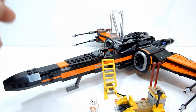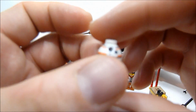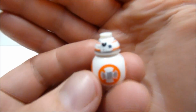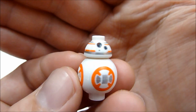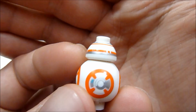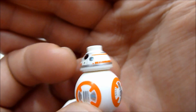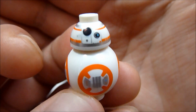And last but certainly not least, BB-8. Come on, stand up here. BB-8, the new droid design from this series. Here we go. Focus up. BB-8, you can see nice printing on this guy as well. It's all metallic silver, a little blue and orange. Just really nice detailing there. Kind of get an idea of all of this.